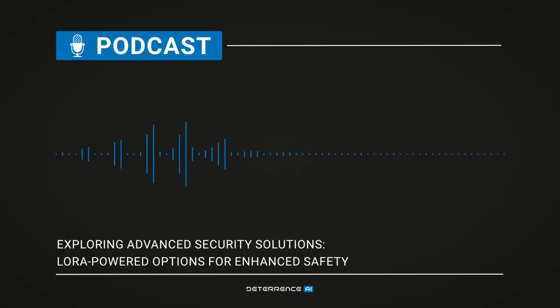Well, LoRa's long range means you can cover a vast perimeter with a relatively small number of gateway devices. Fewer gateways means lower infrastructure costs. Exactly. And the low power consumption means you can deploy battery-powered sensors along the perimeter without having to run power lines everywhere. Those sensors can act like a virtual fence. They can. They can detect movement, unauthorized entry, anything suspicious, and send real-time alerts. So you can respond to a potential breach much faster.